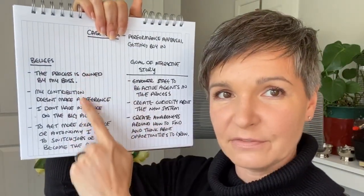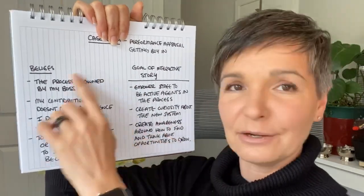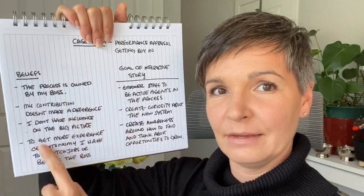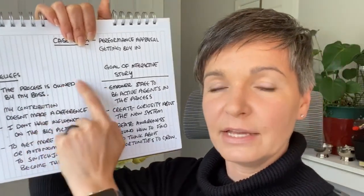We broke these beliefs through creating an interactive story about a character who had all these beliefs, right? And then they acted on those beliefs, or maybe acted on different beliefs, and they got to see what happened. I wonder if that strategy would work for me. I wonder if that strategy would work for you.